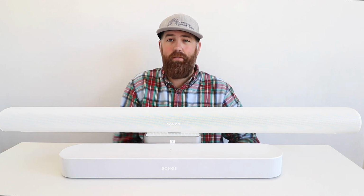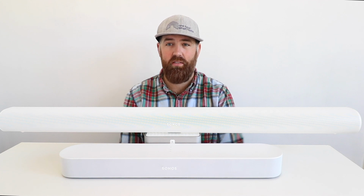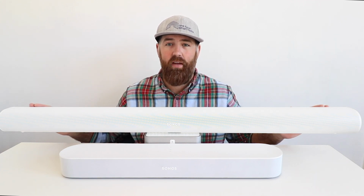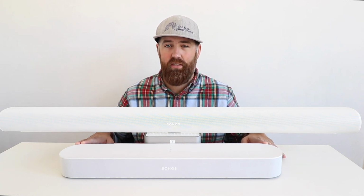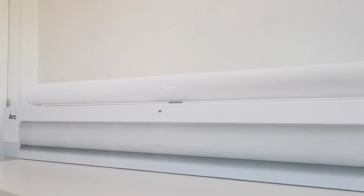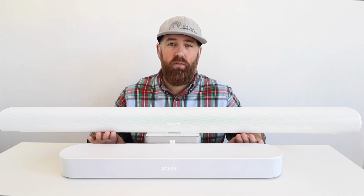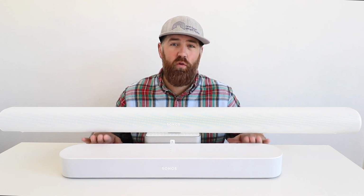And you can see the first very obvious difference between these two Sonos speakers. The Sonos Arc is almost twice the size at 45 inches as the Sonos Beam, which is 25 inches. And the Sonos Arc also has 8 woofers or mid-range speakers and 3 tweeters versus the Sonos Beam's 4 woofers or mid-range speakers and 1 tweeter.